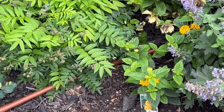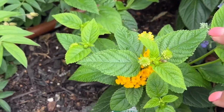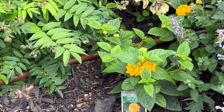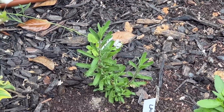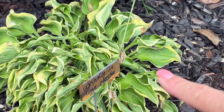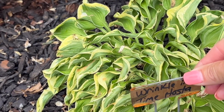And then I planted another yellow lantana here. So I think the butterflies are gonna love that as well. Like I said, make sure you plant things that you want to attract. And then coming down, I grew this from seed. This is a lavender, English lavender. And then some hostas that came back from last year. This one's called Wrinkle in Time.